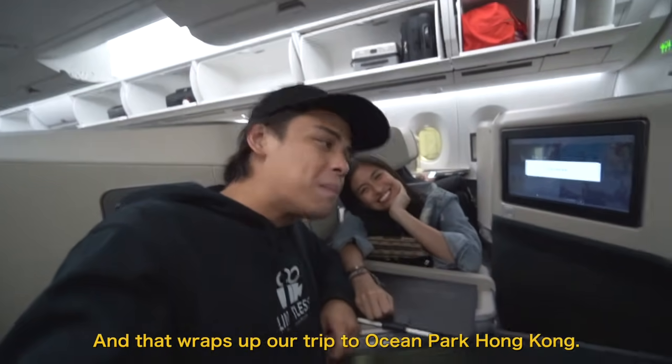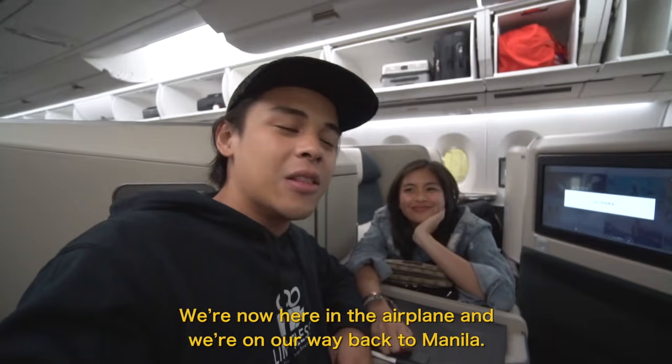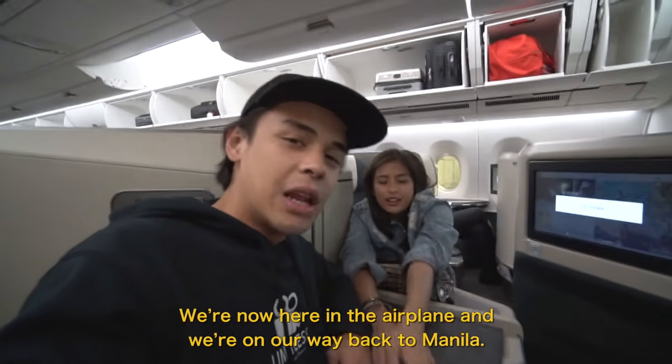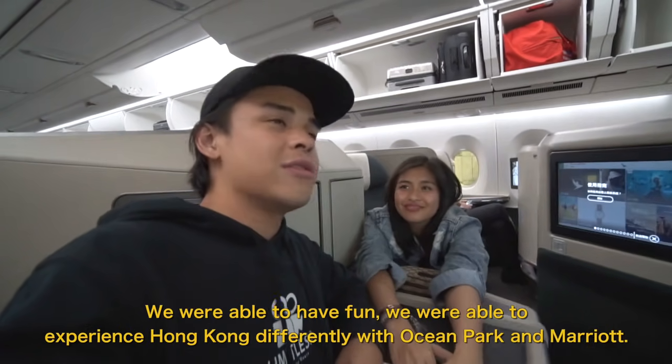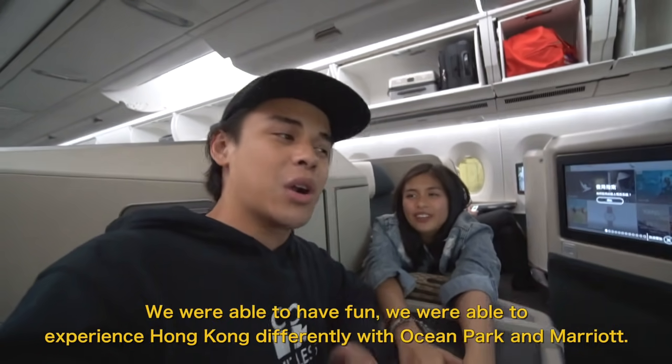And that wraps up our trip to Hong Kong Ocean Park. We're now here in the airplane and we're on our way back to Manila. Yes, back home. We were able to have fun. We were able to experience Hong Kong differently with Ocean Park and Marriott.